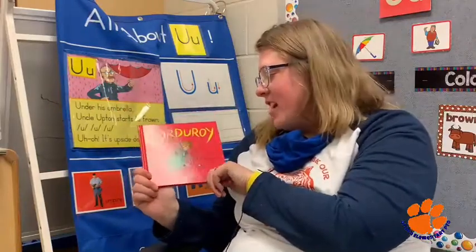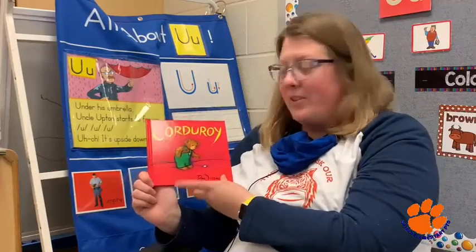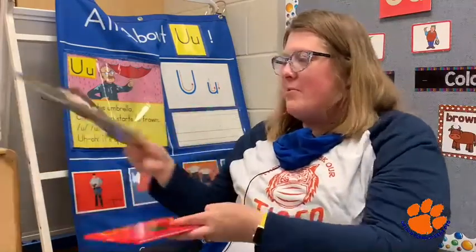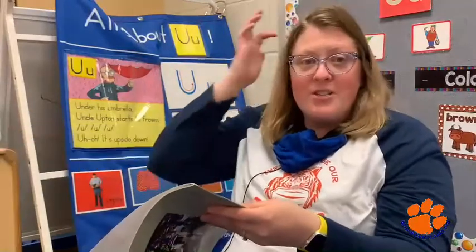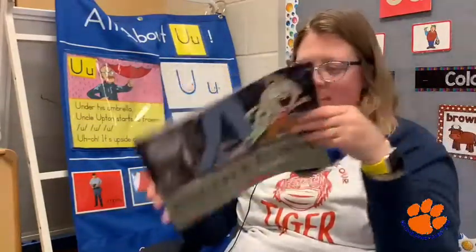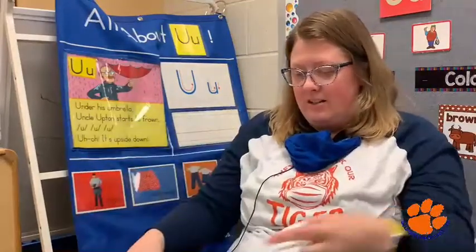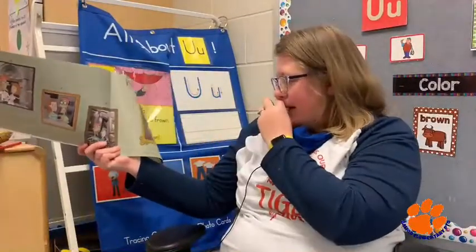That was Corduroy, friends, and I hope your stuffed animal becomes a friend just like in Corduroy. Now I have one more book, and this book is one of my preschoolers' favorite books and my little girl's favorite book, Nuffle Bunny. This book has a lot of funny words in it. Nuffle Bunny.